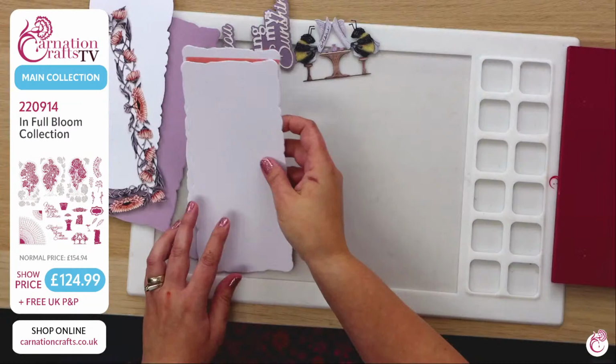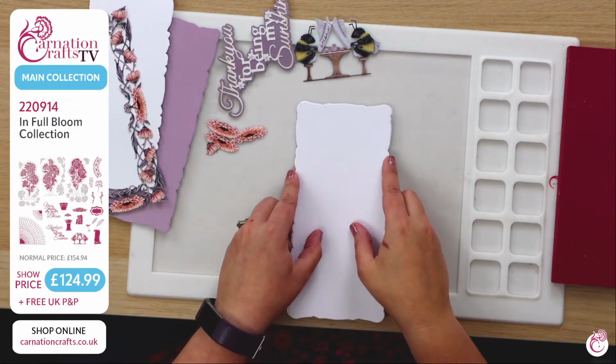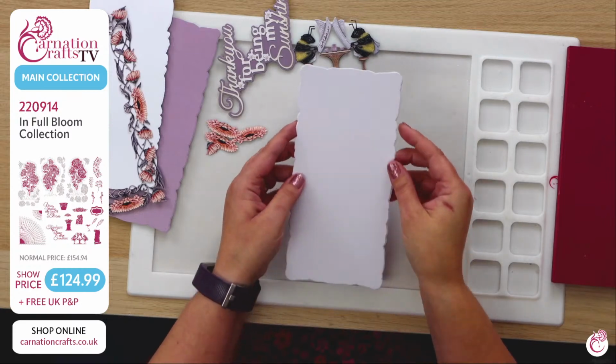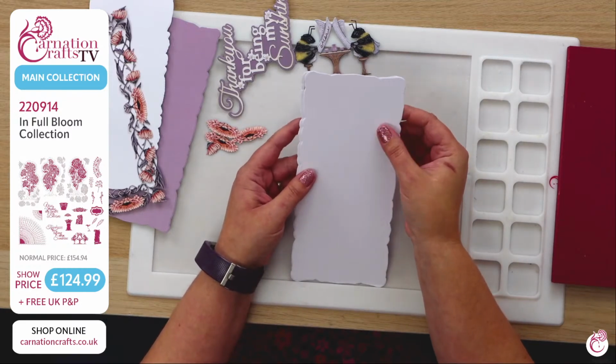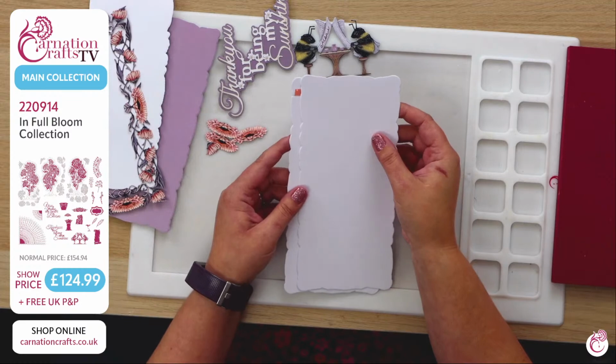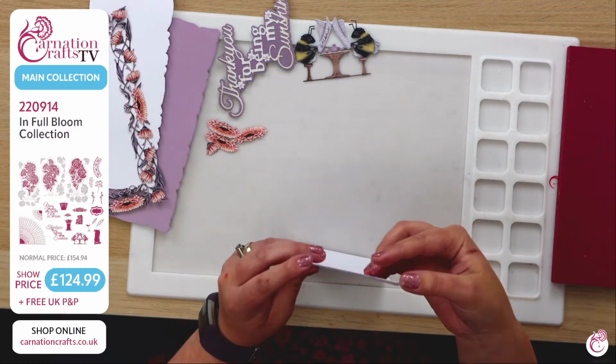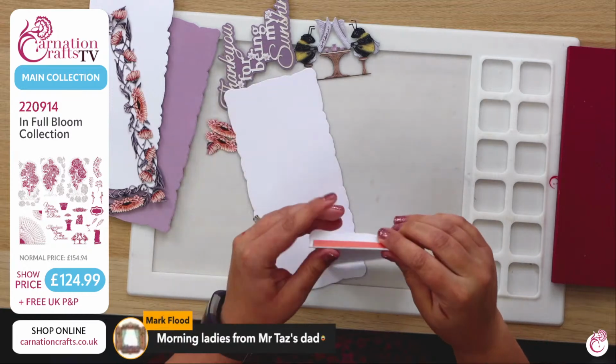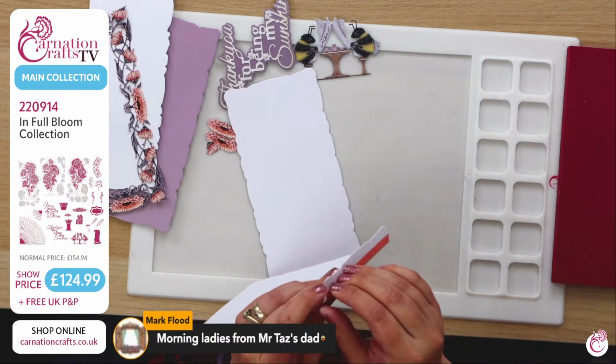So we'll start off with the card base. I've used one of the frames from the frame collection, as you can see, for my card base. 350 GSM, of course, card base there, so we can really build on that. And we've just scored down from the top, just a little way down like so. So I'm just going to bend it like that. Take off my red liner tape.